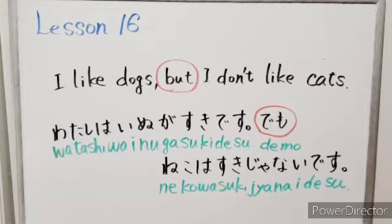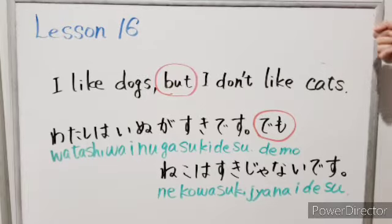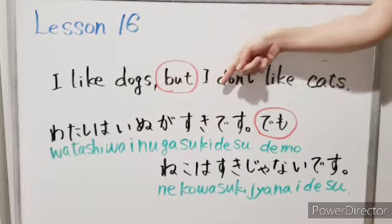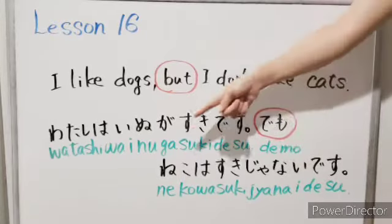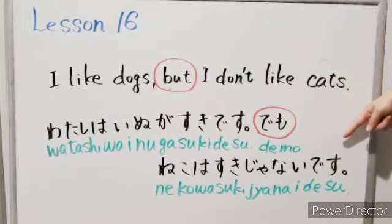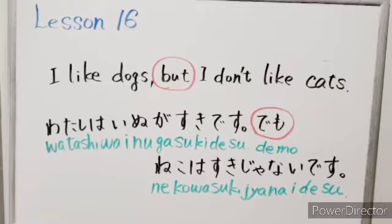For example, if you want to say I like dogs, but I don't like cats in Japanese, you can say 私は犬が好きです。でも、猫は好きじゃないです。Do you remember? In Japanese, you can omit the subject if it is obvious.